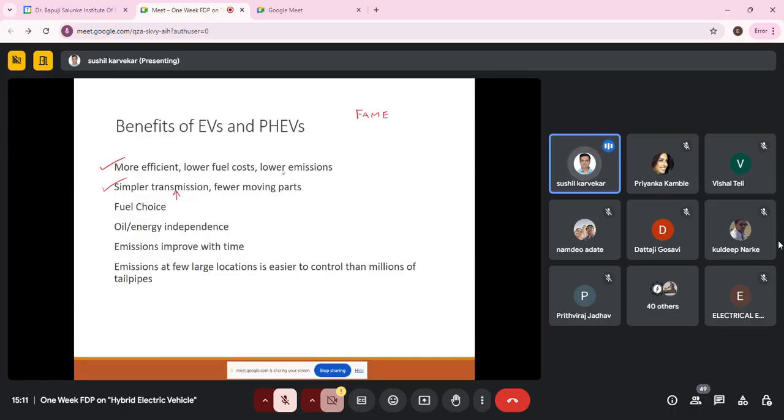So when we are reducing these transmission stages, we are directly increasing the efficiency of the overall system. As the transmission system becomes simpler, that further provides us the advantage of fewer moving parts, because the moving parts are directly proportional to the gear system and the mechanisms present in it. So that advantage is definitely present. Then fuel choice, again, is the next option.